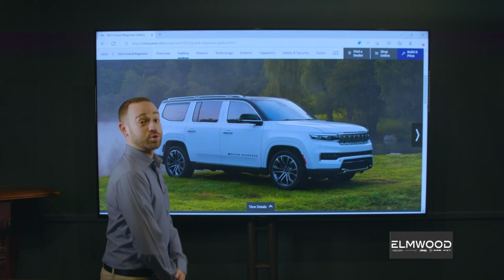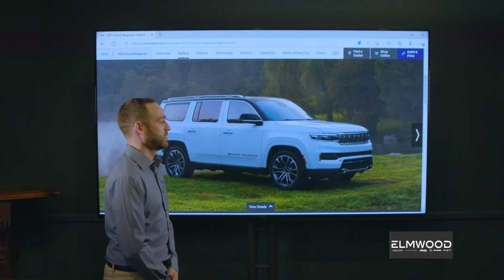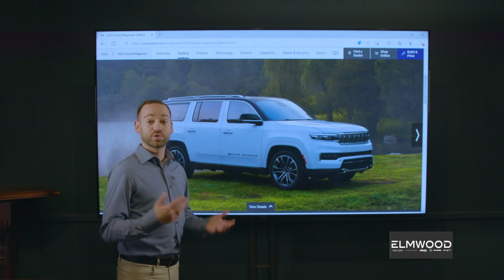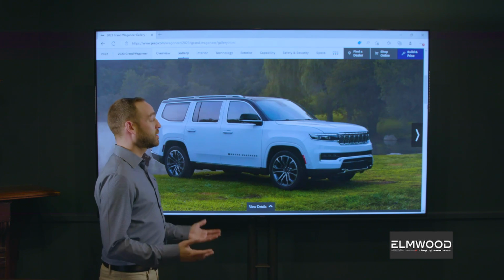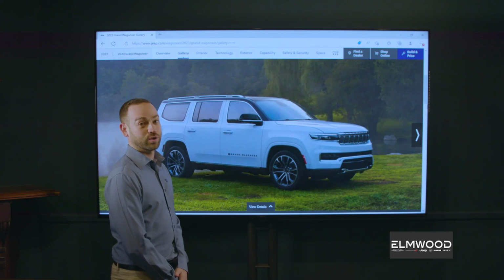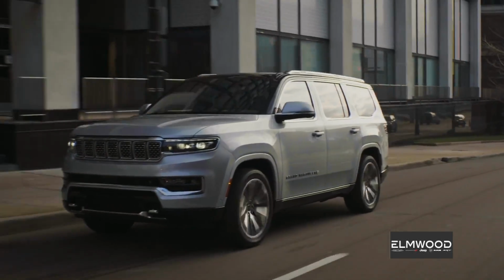Now next up we have this 2023 Grand Wagoneer. We have talked about the Wagoneer earlier on the program, but this is the Grand Wagoneer, which is actually completely different. This is a super high luxury 3-row SUV by Jeep, and let's take a closer look. So there's a lot to go over with this Grand Wagoneer, but let's start with the important stuff.